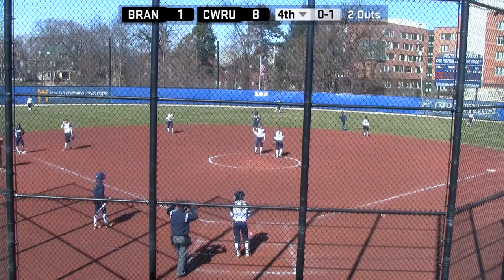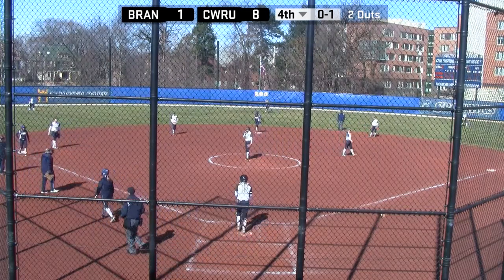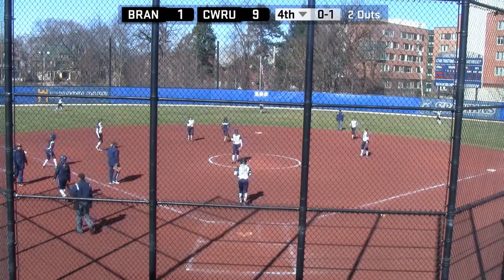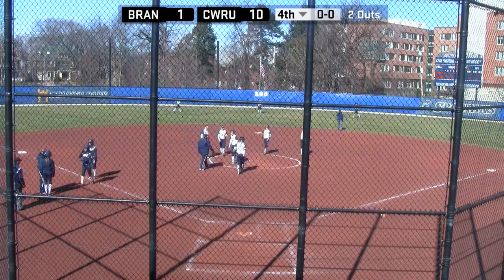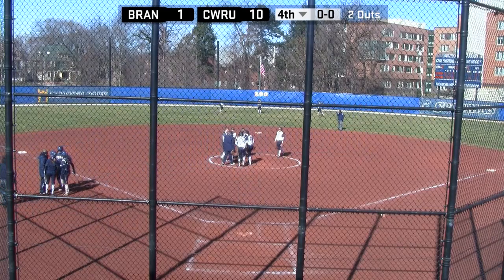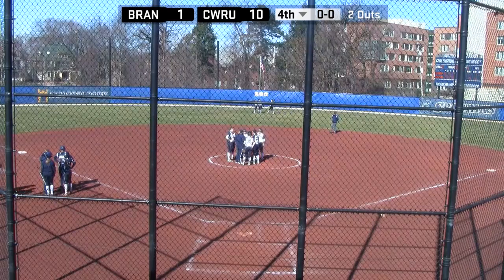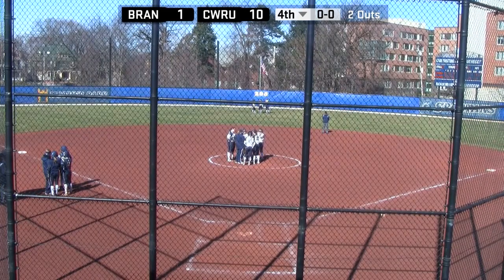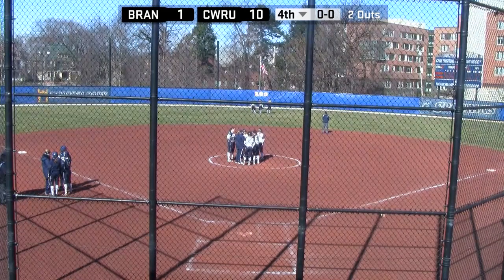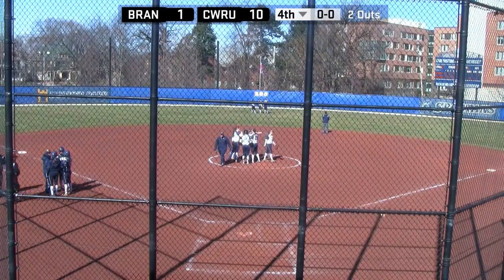Now, Case Western Reserve has opened this game up here in the 4th. 6 runs across, and that may be it for Callie McDonald. Let's see if we get a pitching change or just a conversation on the mound. Danielle Del Ponte may just leave it up to McDonald here to try to get out of the inning. Not sure who else she has to go to in this situation.